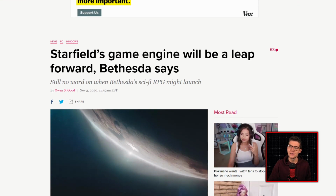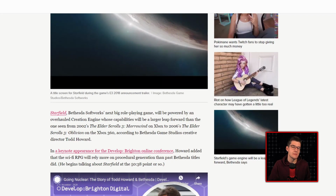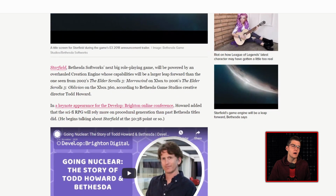But to round out today's show, Starfield's game engine will be a leap forward, Bethesda says. Starfield, Bethesda Softworks' next big role-playing game, will be powered by an overhauled Creation Engine whose capabilities will be a larger leap than the one seen from 2002's The Elder Scrolls III: Morrowind on Xbox to 2006's The Elder Scrolls III: Oblivion on Xbox 360, according to Bethesda Game Studios director Todd Howard. Hold on, I believe that this is Elder Scrolls 4. That's just me though.